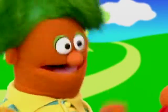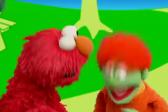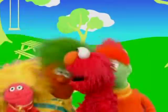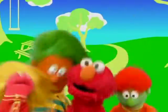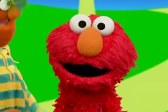First things first, get a healthy start each day. You gotta brush your teeth. Eat a healthy breakfast, and you'll be on your way. Get a good night's sleep, wake up brand new. A healthy start is good for you. Getting ready. Ready for school, getting ready. Ready for school. Boy, Elmo's beginning to get the idea.